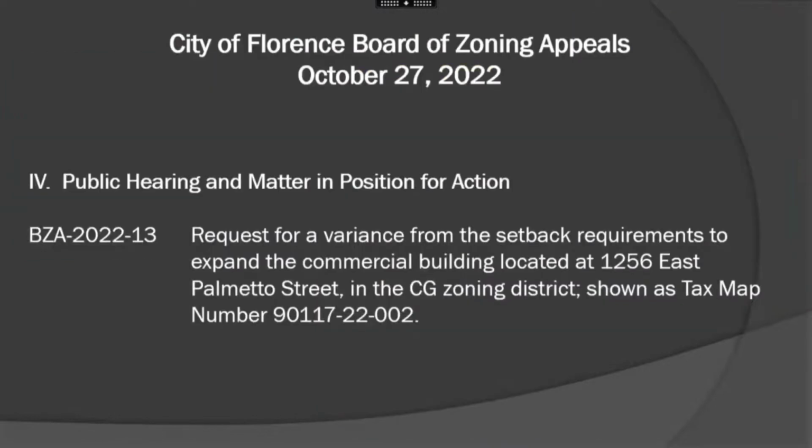So that concludes staff's report. Thank you, Ms. Lane. Are there any questions from members of the board for the city staff? Ms. Lane, you said the owner will tear the other building down. Yes, that's what he had said to me. He didn't give me a timeline on it, though. I don't understand. He did not give me a time frame as to when he would be tearing that second building down.